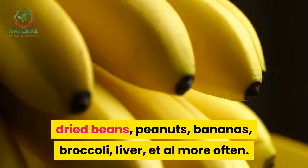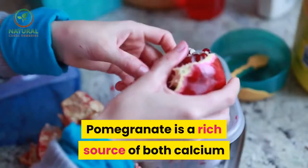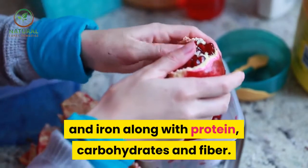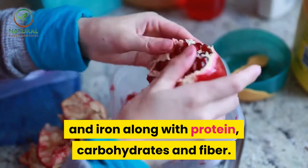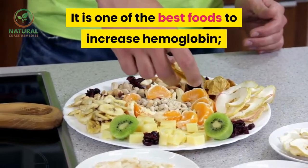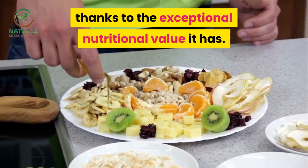Pomegranate. Pomegranate is a rich source of both calcium and iron along with protein, carbohydrates and fiber. It is one of the best foods to increase hemoglobin, thanks to the exceptional nutritional value it has.